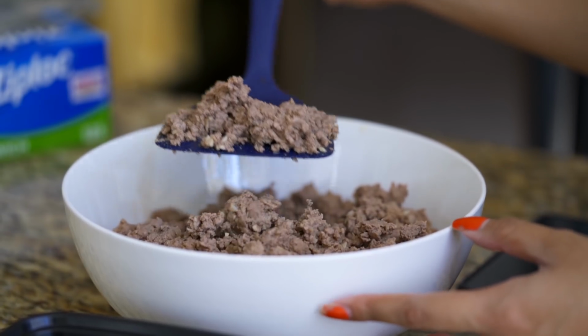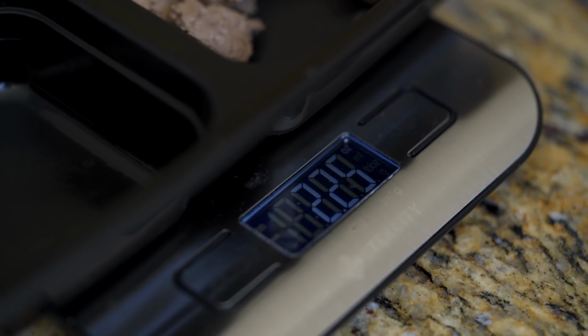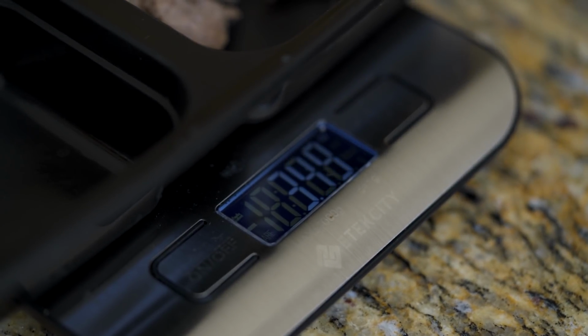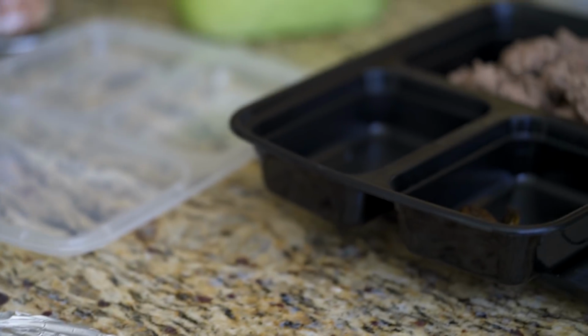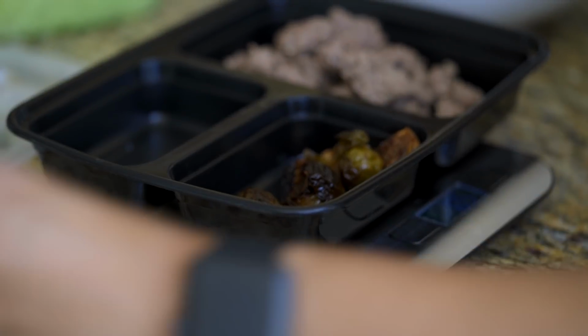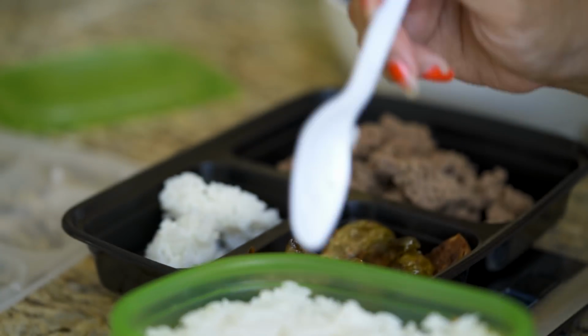Moving on to plating, I'm just gonna place these in our meal prep containers that we got off Amazon. Usually for the ground beef we weigh out to about 4 ounces, and then for Brussels sprouts we usually have about 5, which is an ounce I believe. And for rice we weigh out about 2 ounces of white rice.